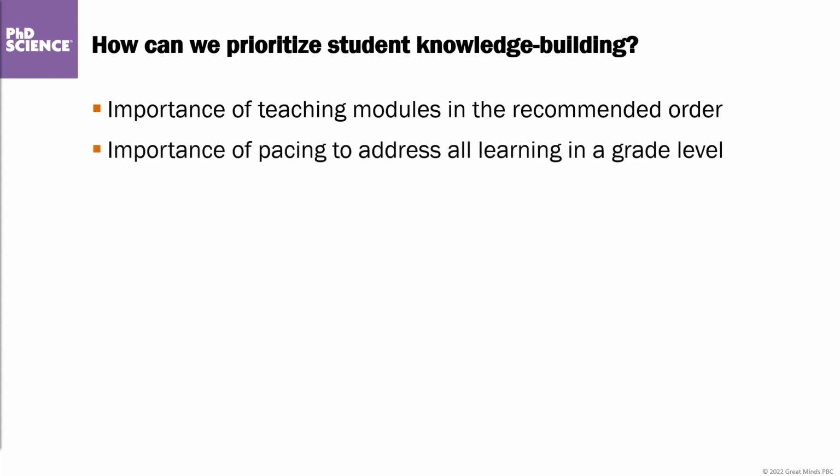It is important to attend to pacing so that students can experience all 4 modules in each grade level. So we do know that pacing is a challenge. So our team has created flexibility within the program. And we also have created pacing guides to support you as a teacher with making adjustments to lessons. Those pacing guides are available to download for free at greatminds.org.